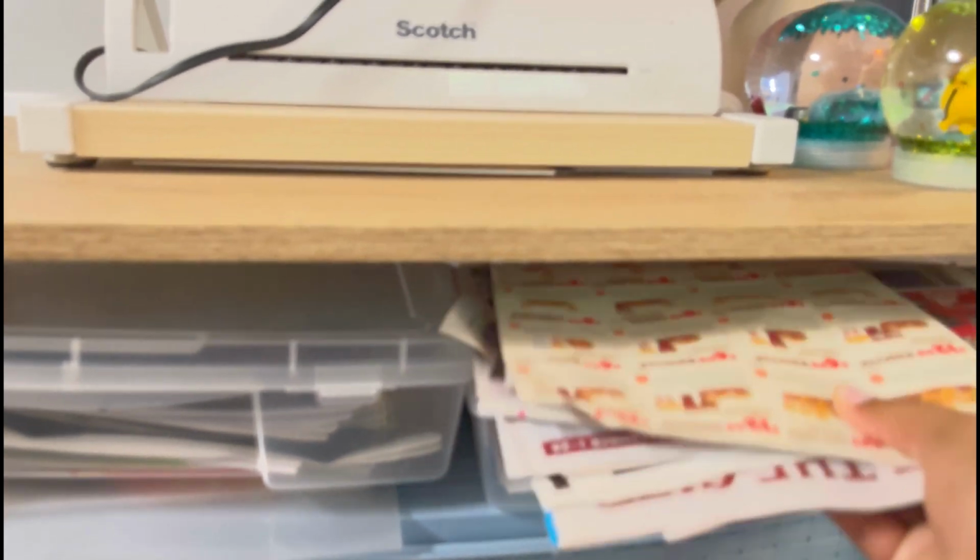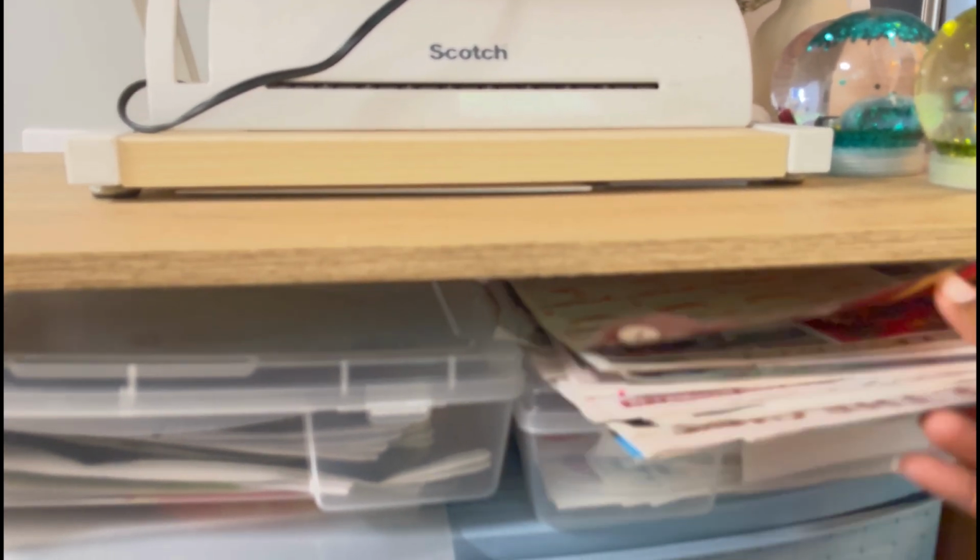And then we have some junk mail, like the coupons that you get from stores. I usually save those so that we can use them when we paint. I just lay them out over the table and it catches all the mess. And then in this box, I usually store all of their completed art projects that we do.